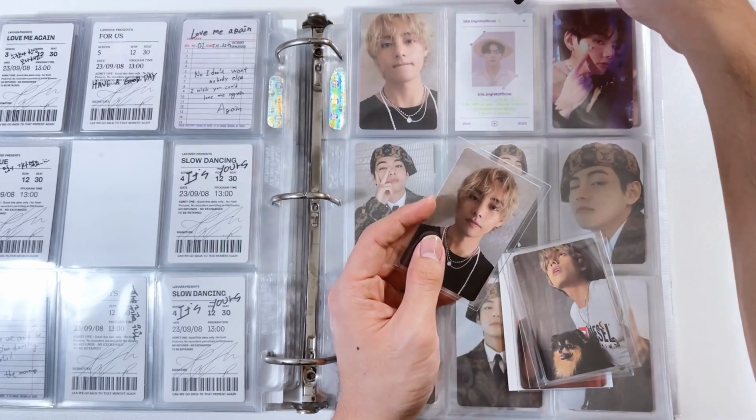Y'all, please cut me some slack. Okay, we're gonna go ahead and put this Yeon card. Oh, even the back matches the Voibs.